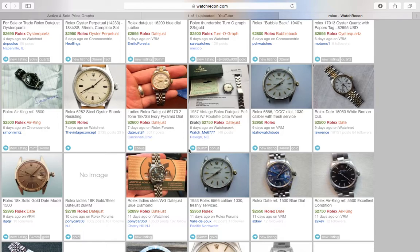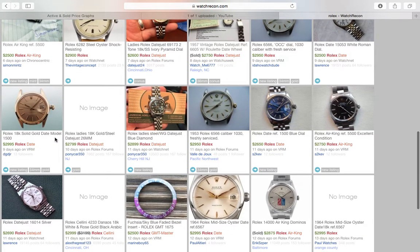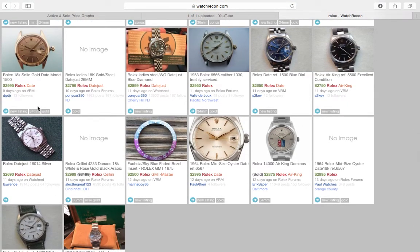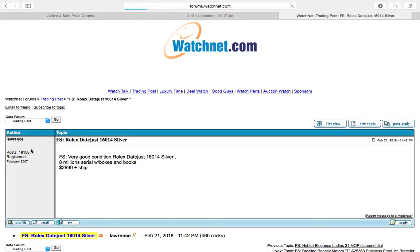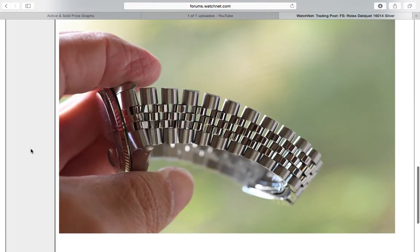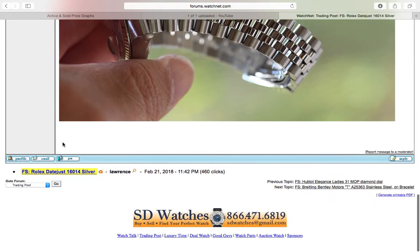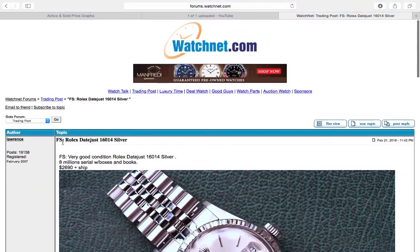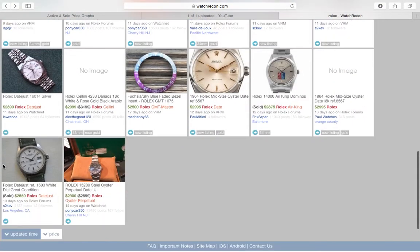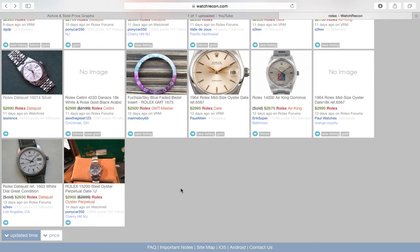Air King. Yeah, you can get an Air King, and I think the Datejust is just the way to go. 2690. I think this is a pretty good deal. 16014. Ooh, look at that bracelet stretch, guys. Man, that thing is so loose. It looks like a rubber band. It looks like I can wrap it around twice. Look at this, 2650, 2900.